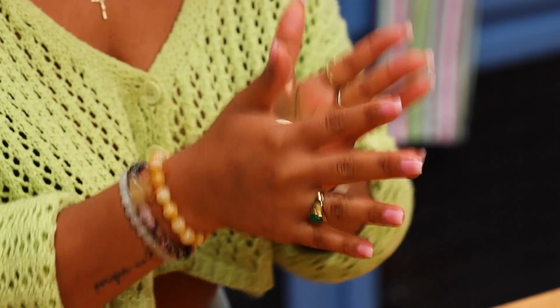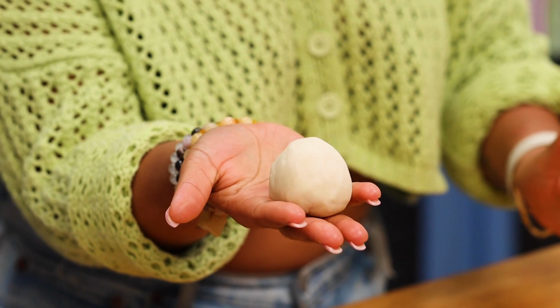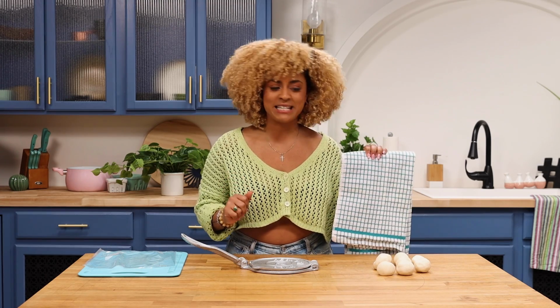You wanna make sure you're getting these nice round balls that are even. Keep the consistency together, because we want it to taste good, but we want it to look good too. I like to roll mine by hand, but you can also use a table, you can use whatever you like, as long as you have these nice little balls. So I rolled all of my balls, and now it's time to make our dish.